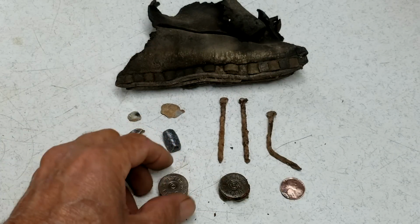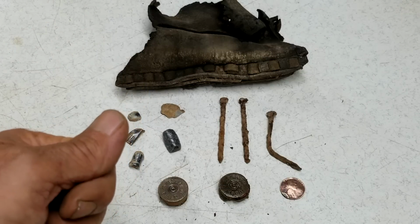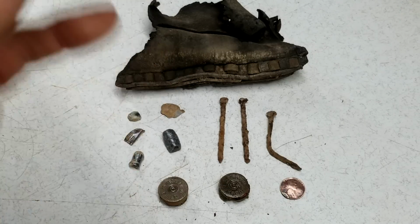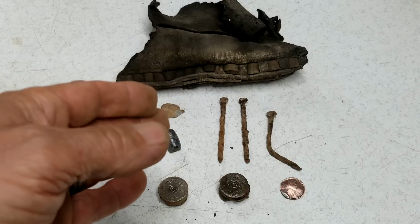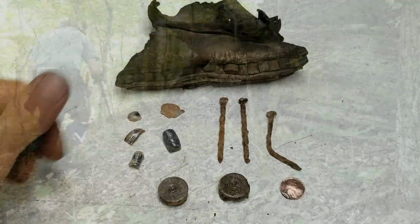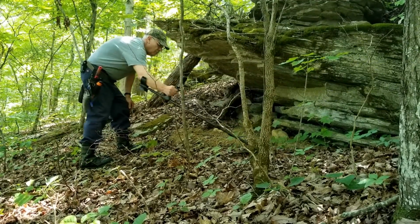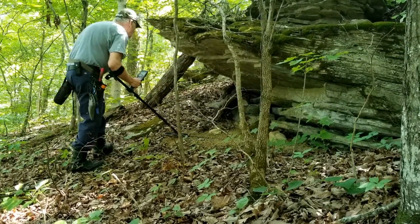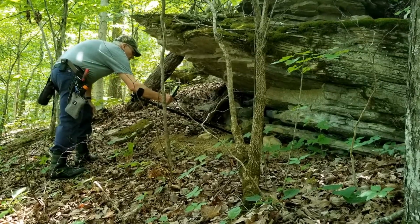Well, there's today's finds, guys. I happened to catch a good spell. We got a good rain, finally got some good rain. And then a cold front come in, it got real windy. So it was about 65, 70 degrees this morning. By the time I got out of there, though, it was about 80. So it's still good, it's not hot. So I caught a good cool spell to get back in them ridges. Did see no snakes, thank goodness.